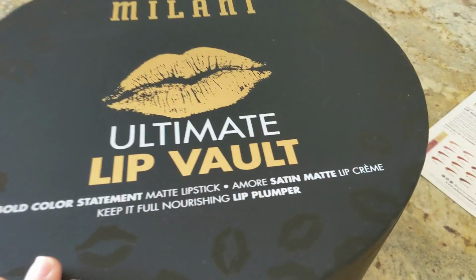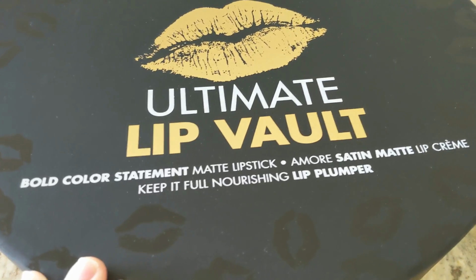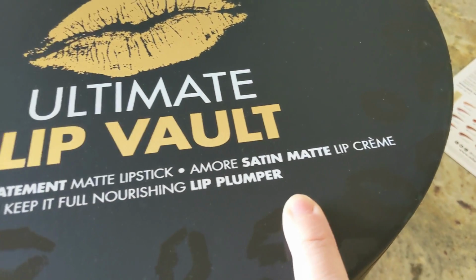Hey guys, so this big, huge box just arrived, and look what was inside. It's the Milani Ultimate Lip Vault. It says bold color statement matte lipstick, Amore satin matte lip creams, and keep it full nourishing lip plumper.